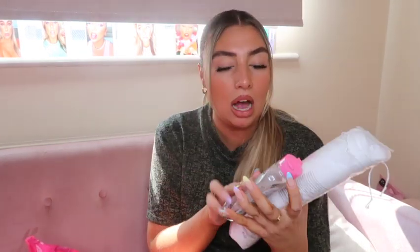Boring stuff. Cotton pads and micellar water. I just go for the Garnier micellar water. I've been out of this for so long, and I feel like I was panicking a bit. The vitamin E hydrating mist, I ran out of this, and I always use this and then a setting spray. So I've been just using setting spray for both of them.